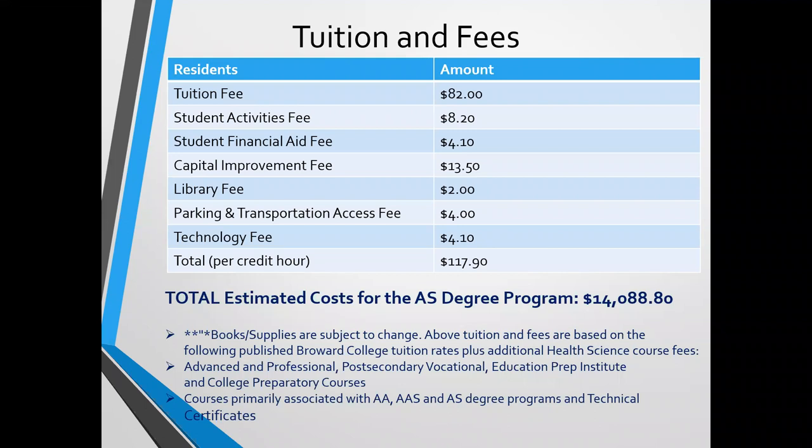Books and supplies are subject to change. So you will have to buy textbooks for the program. You'll buy textbooks in the summer, you'll buy textbooks in the fall, and then you won't have to buy textbooks again till the following year. So we do use the same textbooks throughout the program for the first year. And then for the second year, the books you buy in the fall are used for both terms.